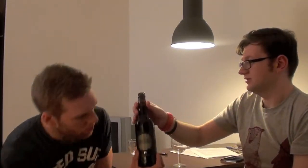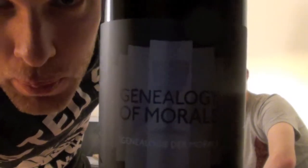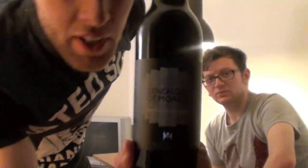Just show the label. Yes, please do. Oh, the lighting's not very good, guys, but there's the label there. 10% Imperial Stout, aged in bourbon barrels. Wheat Imperial Stout. Let's get it.